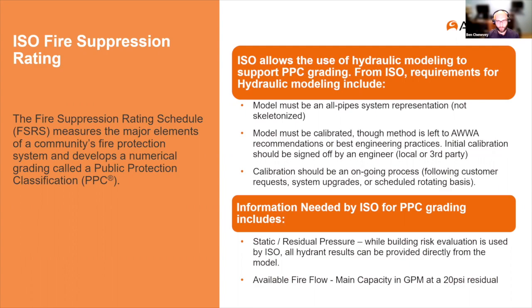Typically ISO comes up with critical locations and building locations that need to be tested by the utility, that they have to go out there and test in a certain way, and that has to be done on a regular basis, so that those insurance gradings can be updated regularly as well. An alternative to that is actually using hydraulic models to support that public protection classification grading.